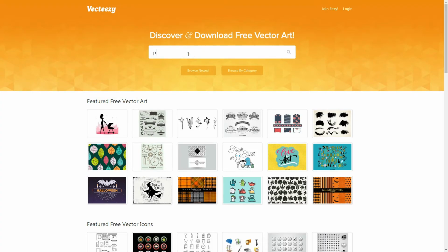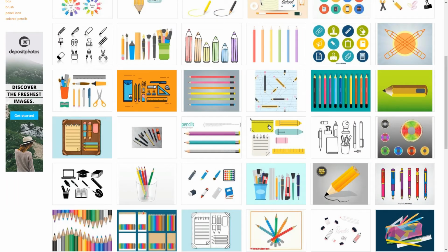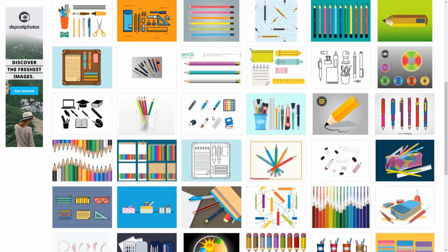The same site as Brushizy, only for vectors. Icons, patterns and vector art with both free and premium licenses. You can even edit them on the site.